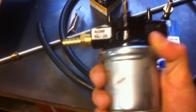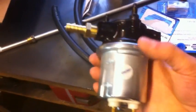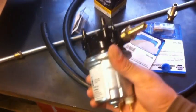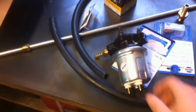This is a Carter 100-gallon-per-hour fuel pump. This thing will run 15 psi in optimum conditions, but on the GMC I'm running this same pump, and the max I've gotten is about 11.5 pounds cold. So am I going to regulate it? No, not on this, because the pump is going to be mounted right back here, and it's going to have all that line to travel all the way up to the carburetor. And plus it's going to have to do some pulling, so it will lose pressure.